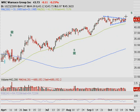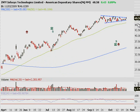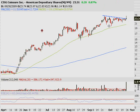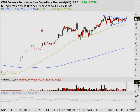Two more. Infosys, take a look at this one. Traded pretty well on Friday, all things considered. And last but not least, my sleeper, CISG. I like what this guy did on Friday. Even though it gave back a lot of its gains, check out all that volume that came into play. I like what this one did.